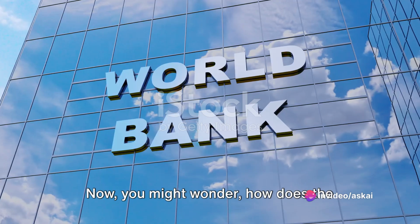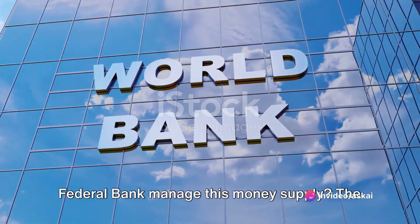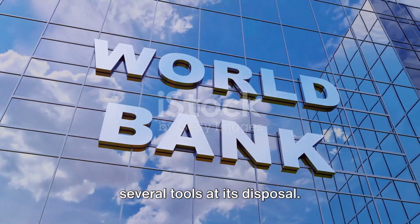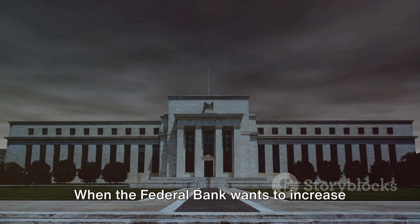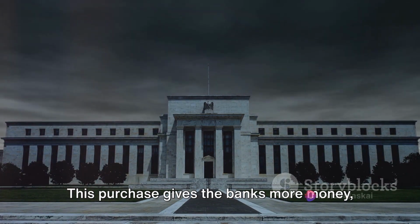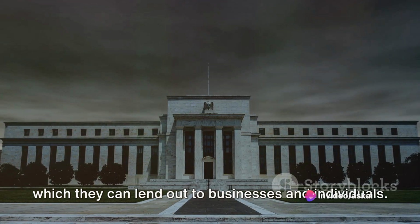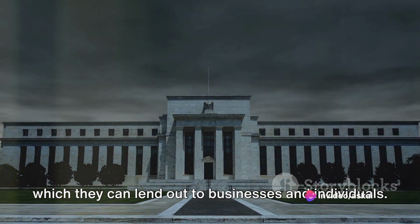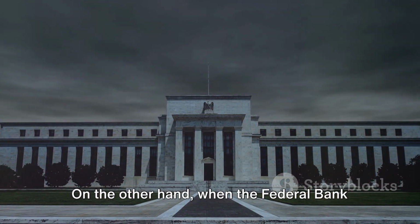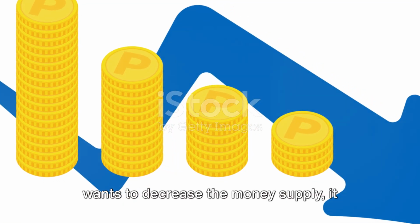Now you might wonder, how does the federal bank manage this money supply? The federal bank, or the central bank, has several tools at its disposal. When the federal bank wants to increase the money supply, it buys government securities. This purchase gives the banks more money, which they can lend out to businesses and individuals. This process is known as open market operations. On the other hand, when the federal bank wants to decrease the money supply, it does the opposite.